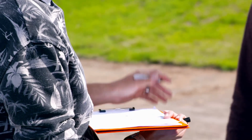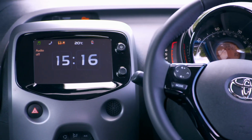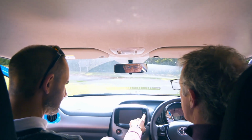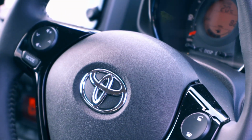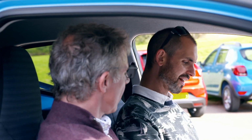4 out of 5. Done. Finish. I think this is great in here. Yeah, you know, I quite like this big display at the front. It's in colour. Yeah. I would say this is better than the Picanto. Why? I'd say it's more funky, design-wise, but build quality, no. Oh, see, I think this is better. 3.5 out of 5. Do you think?